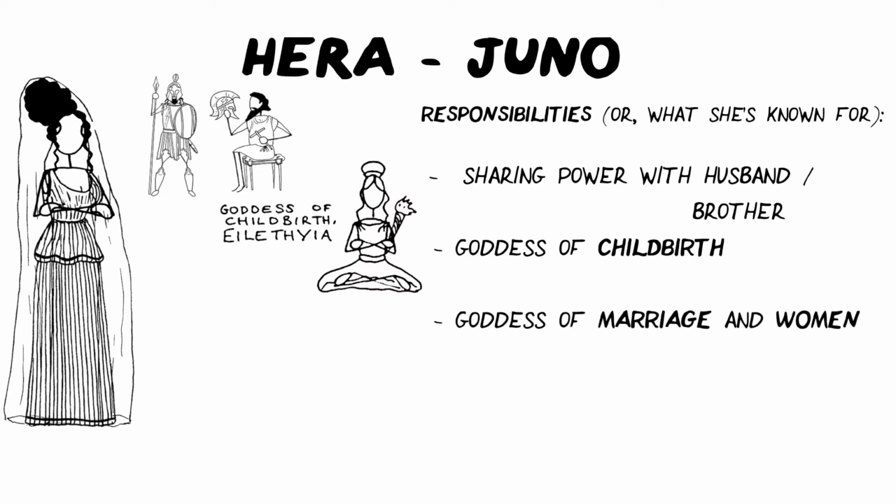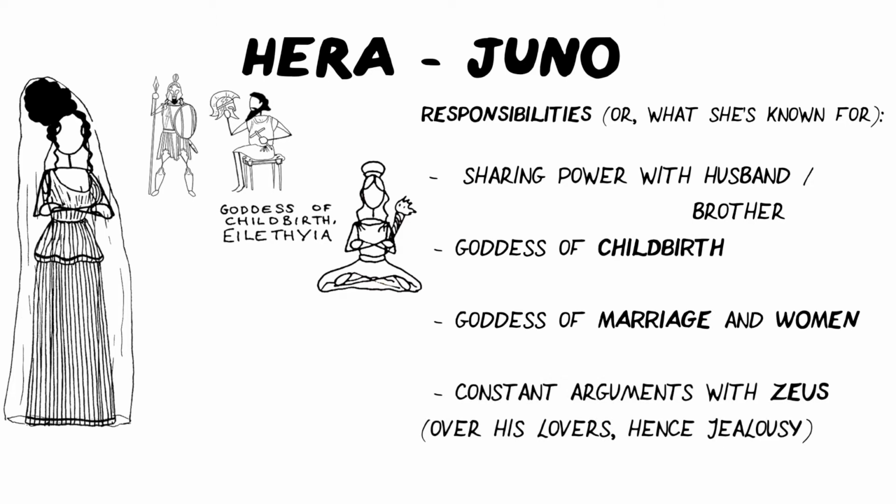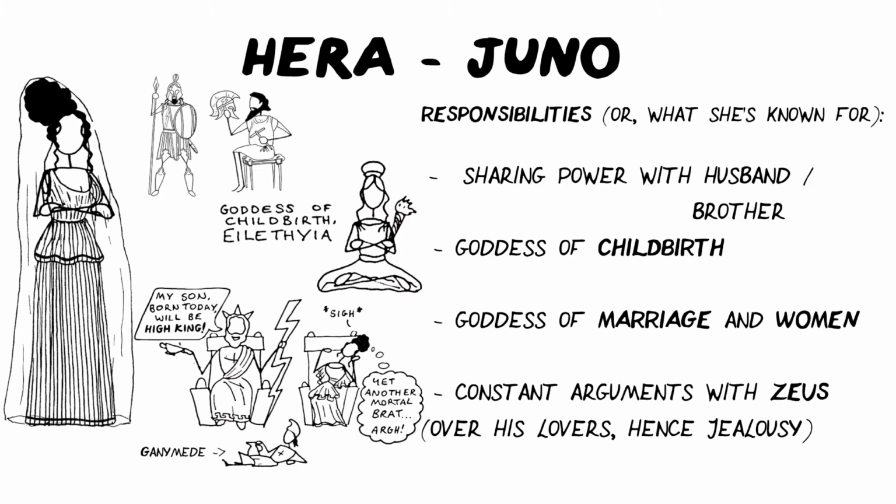She's also goddess of marriage, even though her marriage is nothing to write home about, and of women in general, so she's a very, very important goddess for women. She's also very famous for her constant arguments with her husband Zeus, or Jupiter, mostly over his lovers and the offspring he has with them, hence her jealousy. The reason why she's shown with a peacock, which has become a symbol of envy or jealousy, is because of one of those lovers. That story is coming up in the video on Hermes.